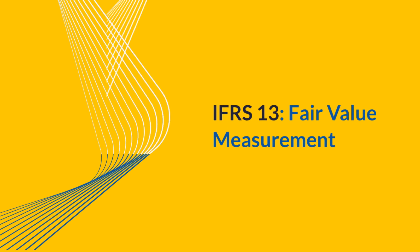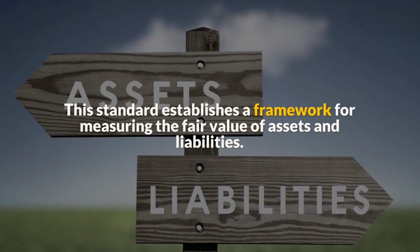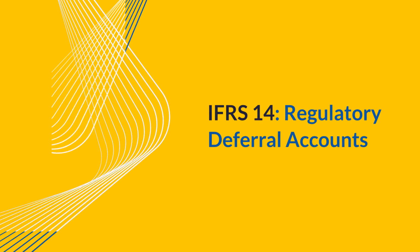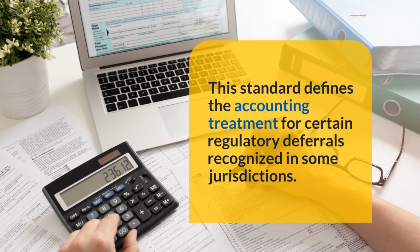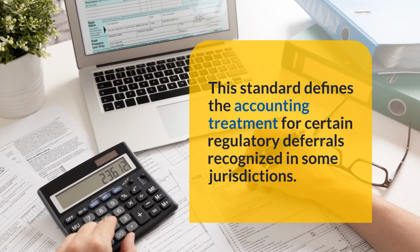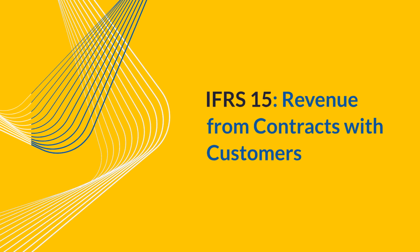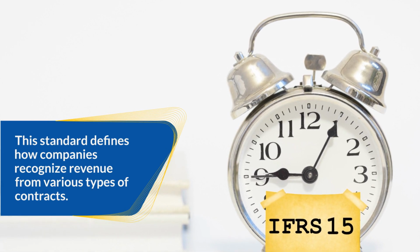IFRS 13, fair value measurement. This standard establishes a framework for measuring the fair value of assets and liabilities. IFRS 14, Regulatory Deferral Accounts. This standard defines the accounting treatment for certain regulatory deferrals recognized in some jurisdictions. IFRS 15, Revenue from Contracts with Customers. This standard defines how companies recognize revenue from various types of contracts.